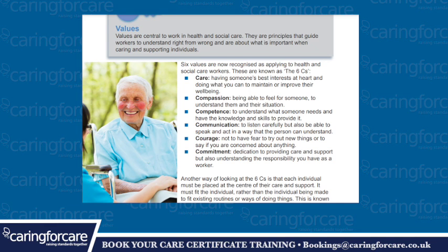6 values are now recognised as applying to health and social care workers. These are known as the 6 C's. Care. Having someone's best interests at heart and doing what you can to maintain or improve their well-being. Compassion. Being able to feel for someone, to understand them and their situation.